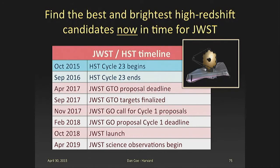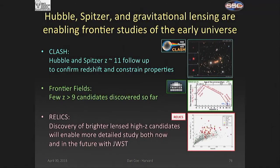If we want to deliver these candidates to the community and these lens models in time for JWST proposals, we're running out of time, and we really need to do this now in order to have time to analyze these data and provide this to the community. And so that's it. I'll just leave you with my conclusions there and take questions.